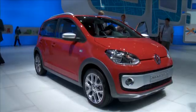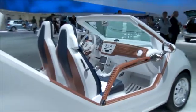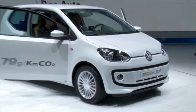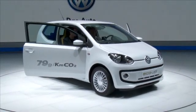Some concepts included a crossover Up, a nautical-themed convertible, and a beach buggy. Of course, there was also a highly efficient model, this one called Eco Up.